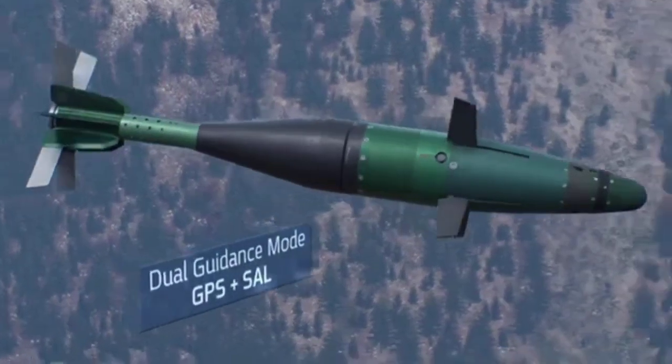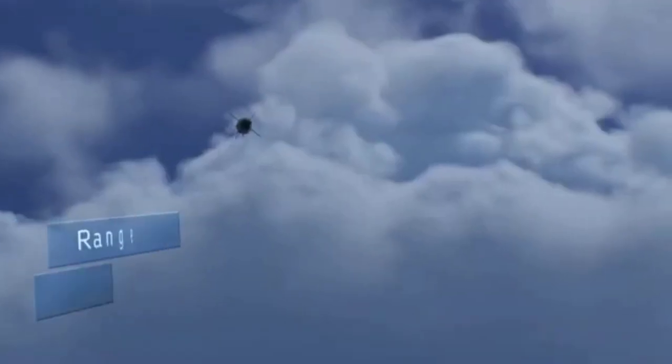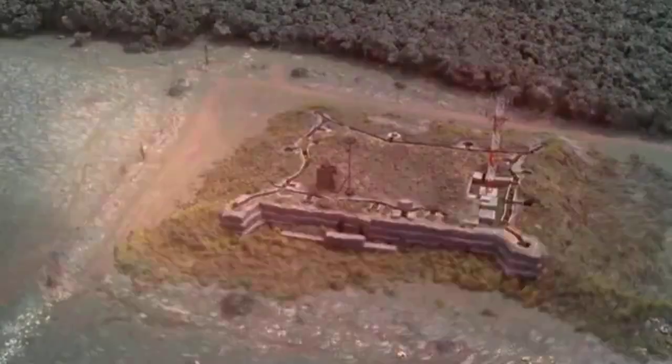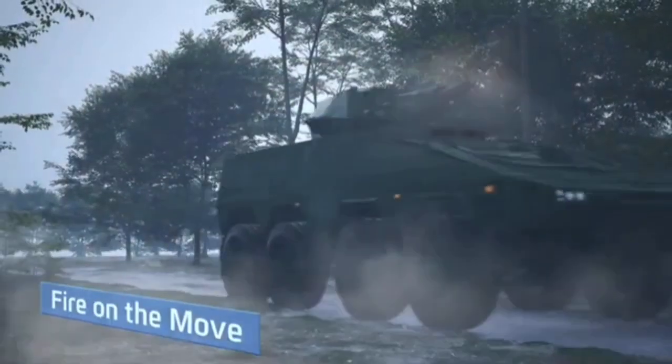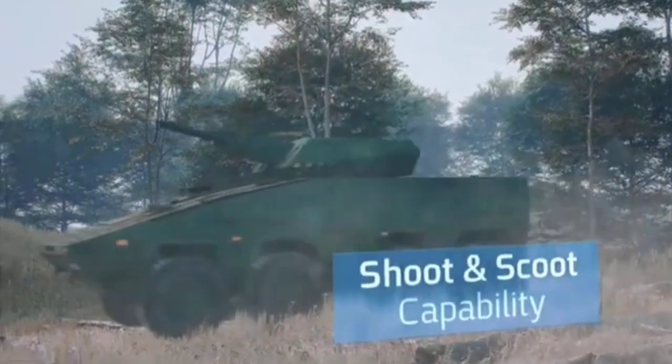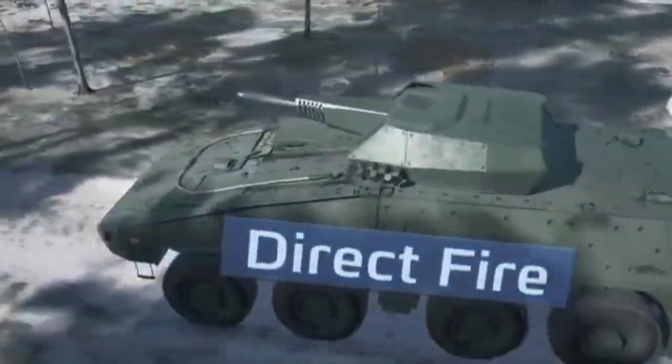Devastating blows are delivered by the Crossbow to both moving and stationary targets. Its small size makes it simple to integrate into a variety of platforms, such as armored cars or fixed positions, offering versatility and adaptability in a range of combat situations.